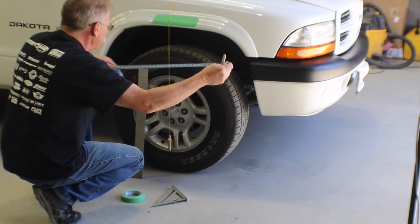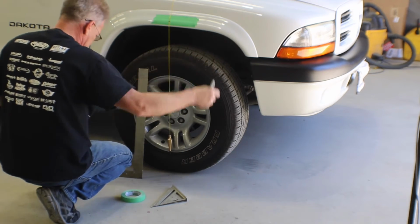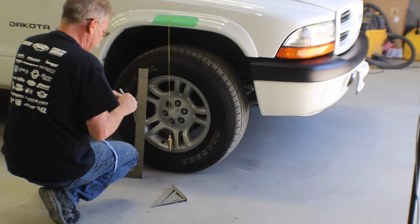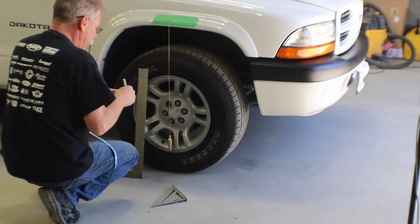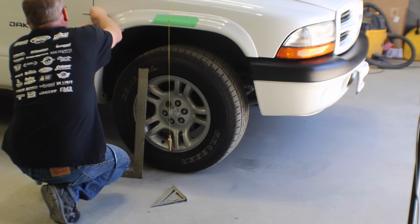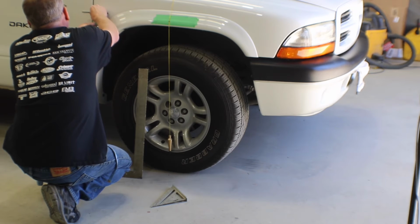So in this case I'm using a fabric tape for measuring cloth. You know, if your wife does sewing or something, that's a great place to steal one, but don't tell her I said that.